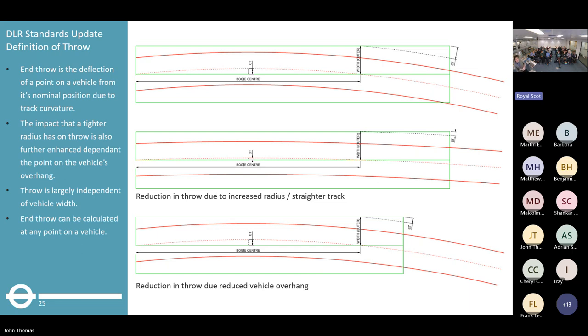It's important to note as well that the degree of throw applied to a vehicle going round a curve is worsened if the overhang of the vehicle is longer. So it's not only dependent on the radius of the track, it's also dependent on the overhang, but it's largely independent of the width of the vehicle. That is an important point to make because it's about its relation to itself on straight track and not the rail. The width of the vehicle from the rail doesn't necessarily impact the value of throw that you would get. So that's an introduction to throw.